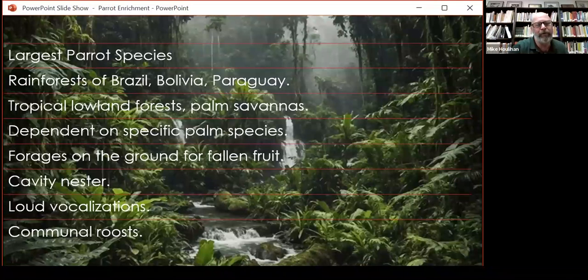It's not to say they won't take food from the trees as well, but this is something research has seen them do in the wild, and it's something we can utilize in everyday enrichment for our animals that we're taking care of. Obviously, they're cavity nesters again, so allowing them to excavate nests in hollow logs, palm trees, things of that nature are going to be ways to enrich them for that breeding aspect.